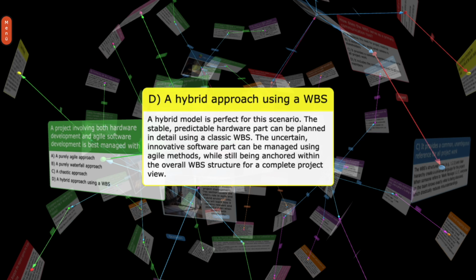D. A hybrid approach using a WBS. A hybrid model is perfect for this scenario. The stable, predictable hardware part can be planned in detail using a classic WBS. The uncertain, innovative software part can be managed using agile methods, while still being anchored within the overall WBS structure for a complete project view.